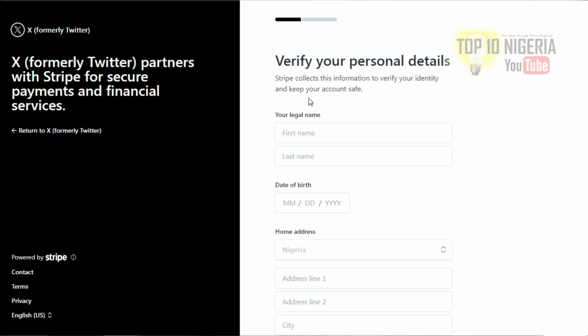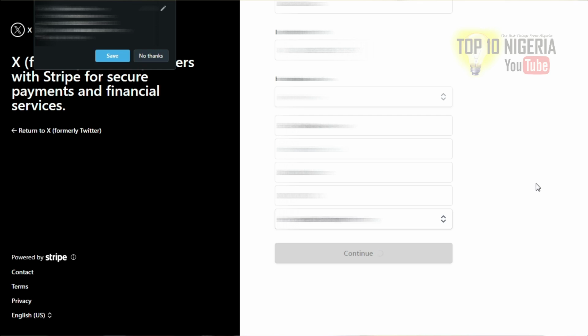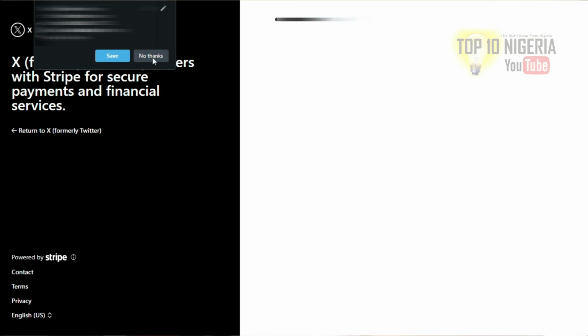Here it requires your personal details. Make sure these personal details are correct because it has to match with your bank details. They need to know that the information you put here is the same as the bank details, so they are paying the person that registered. So make sure things match so that you don't get into any problems. Put your name, your date of birth, and your address and click continue.